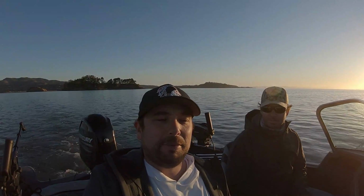I'm wearing this hat today. It's my good friend Danny's. He passed away in January. He and I loved to go salmon fishing together. So I thought for my first real salmon trip of the year, since we're going out for that today, I'd wear his hat in remembrance of him. So hoping to get some limits for him today.